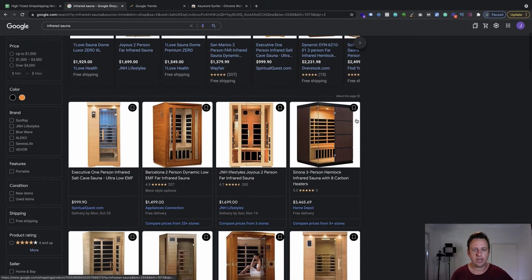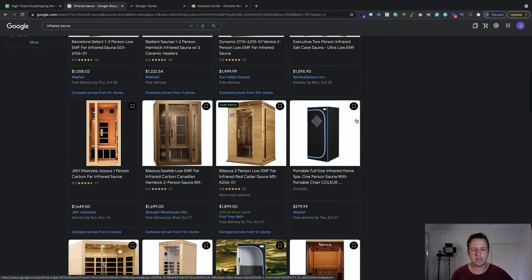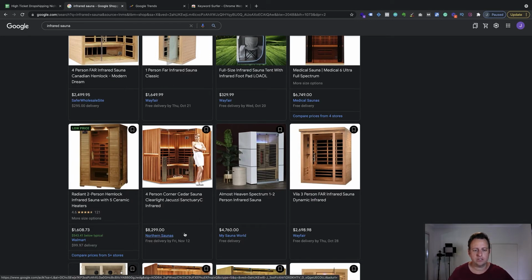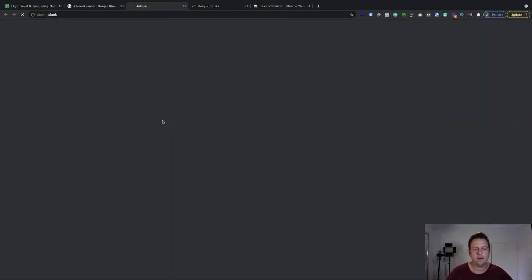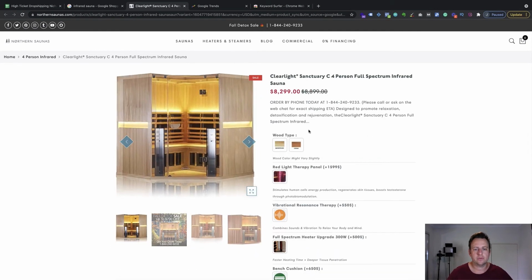So if I go down here a little bit and we start looking at some of these products that we like, let's find a competitor site. Let's take this one, this nice big $8,000 product. I'm going to go through to this. The seller is Northern Saunas. I'm going to go onto their website here, and here we can see the actual product on their website.